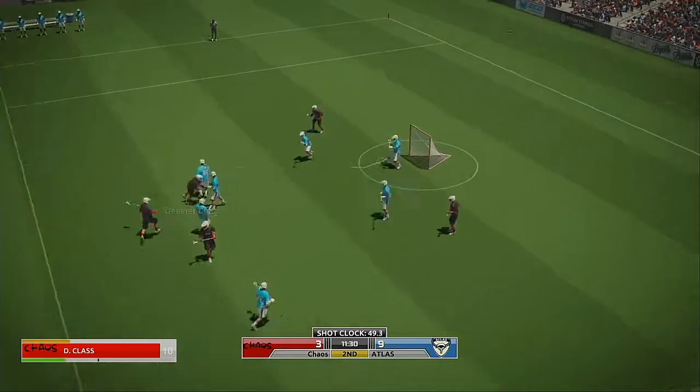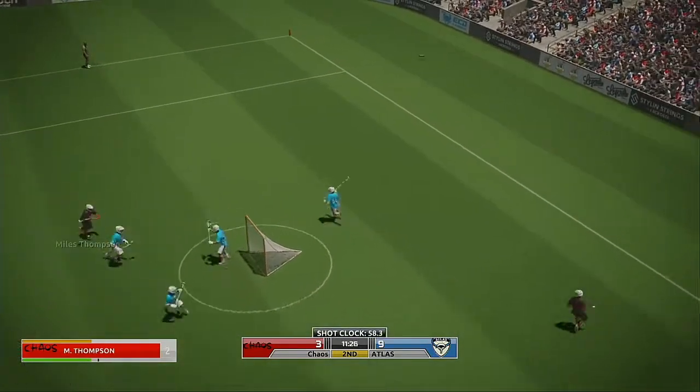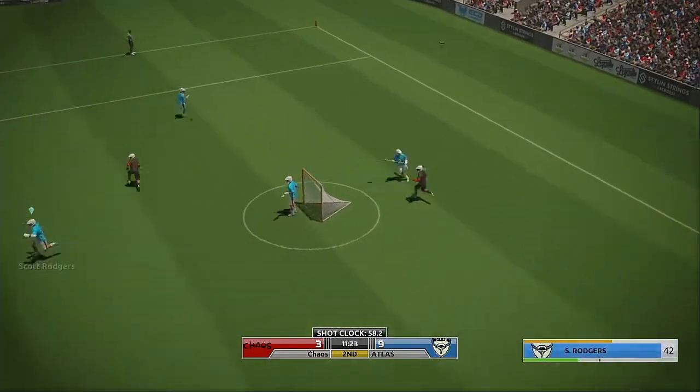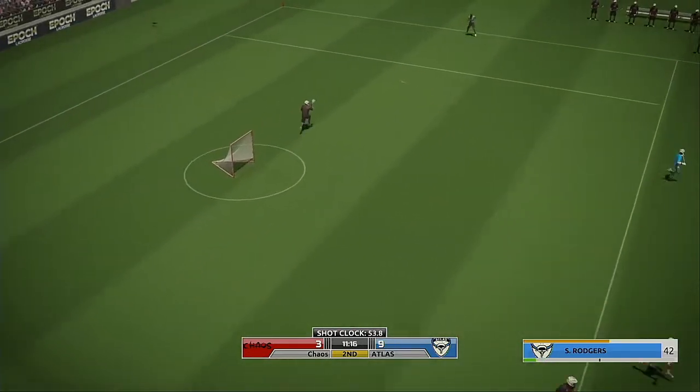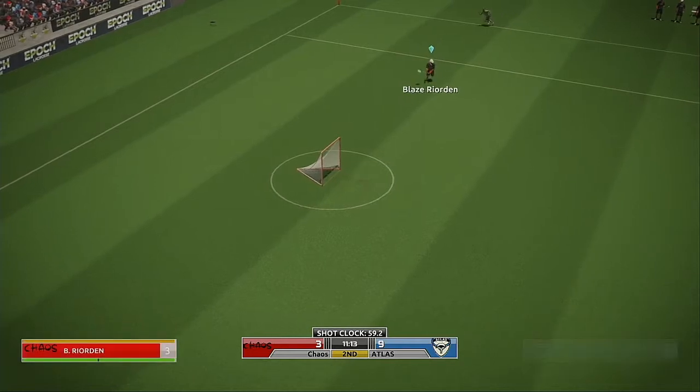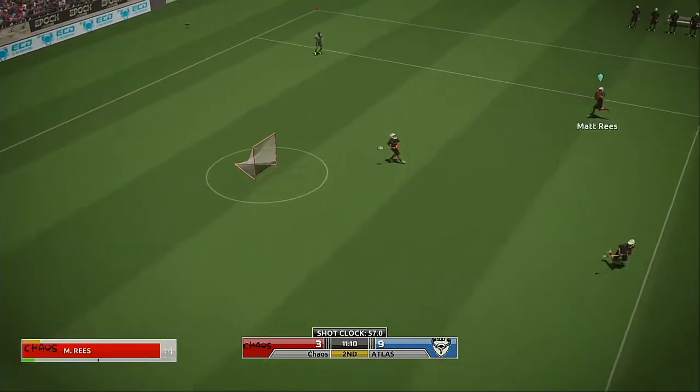Ball top center. With the shot, and they lose possession. Red ball. Ball is turned over. Transition opportunity now for the away team. Not a pretty pass. 12. Puts it to the ground. So turnover here, the away team, to resume.